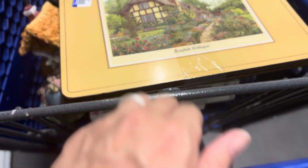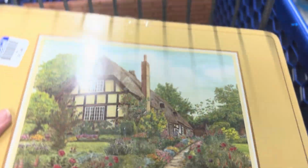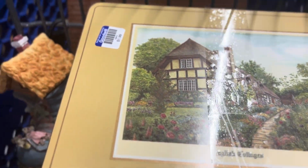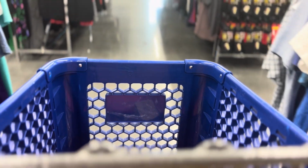You're going to see a sticker on the back, and they're always going to have those really beautiful prints on them. I thought about picking up these pillows that kind of look like tapestry pillows, but I'm kind of overloaded with pillows right now, and I decided not to. I'll usually spend $1.99 or less on throw pillows and resell them for anywhere between $15 and $30, sometimes more than that. So let's go check out.